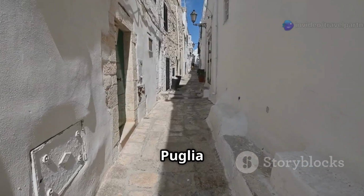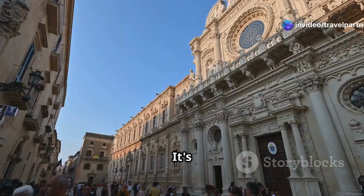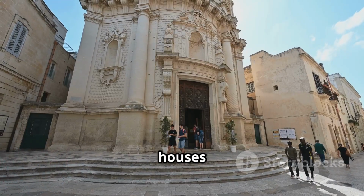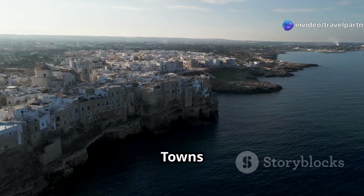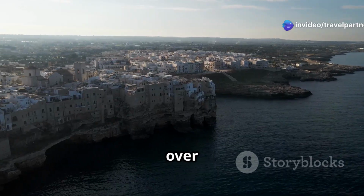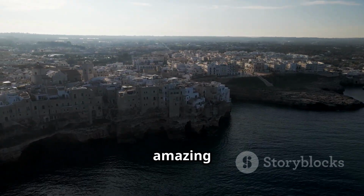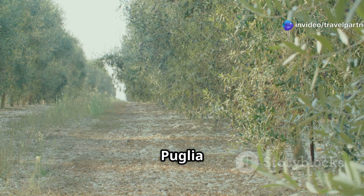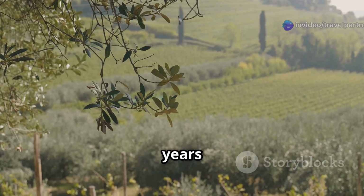Besides Alberobello, Puglia has many other interesting towns. Lecce is called the Florence of the South. It's famous for its fancy old buildings from the Baroque time. The churches and big houses have lots of detailed carvings and are made from a local stone that's a honey color. Towns by the sea like Polignano a Mare, which sits right on big limestone cliffs over the Adriatic Sea, and Otranto, which has a big Aragonese castle and an amazing old mosaic floor in its church, are places you have to see. The farming center of Puglia has huge areas with old olive tree farms. Some of the trees there are hundreds of years old.